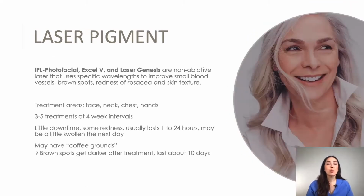All right, so first we're going to talk about lasers that specifically focus on pigment. These include things like IPL, or intense pulse light lasers, XLV, and Laser Genesis, which is kind of part of XLV. And these are lasers that use specific wavelengths to treat blood vessels, brown spots, redness related to rosacea, as well as skin texture. We can treat a variety of areas. Most commonly, we do treat the face, neck, chest, and hands.